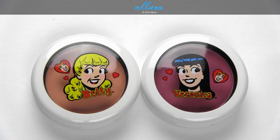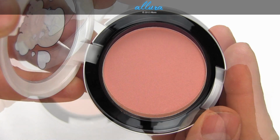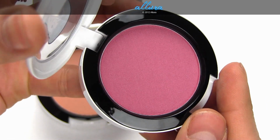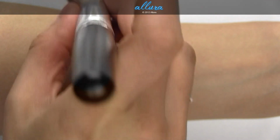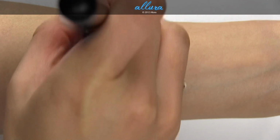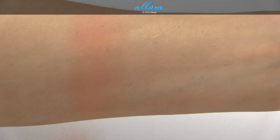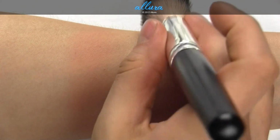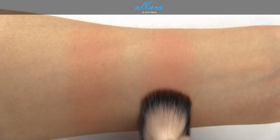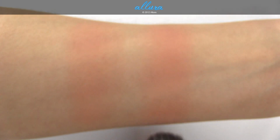Last up, we have 1 blush each for Betty and Veronica, and these cost $22 each. Here we have Cream Soda and Prom Princess. Taking an angled powder brush, Cream Soda is a very light nude coral with good pigmentation on it. It has a satin finish. So with just 1 layer, you get a healthy showing of color. And if you wanted an even stronger look, you can add a 2nd layer. And this is what it would look like with 2.